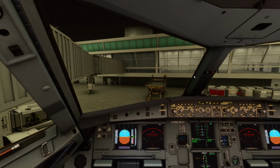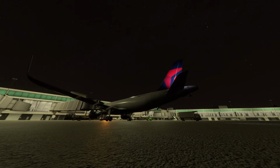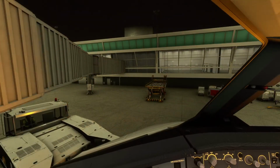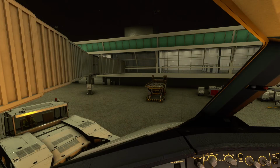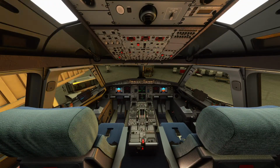So as I said, we have some camera views. We have this one, obviously. If I go to camera 7, it's going to take us out to that view. Camera 8 is going to take us back over towards the nose view, which is kind of cool. Camera 9 is going to give us a more perspective towards the back of the aircraft, which I think is pretty neat as well. Gives you a nice view for the whole cockpit.